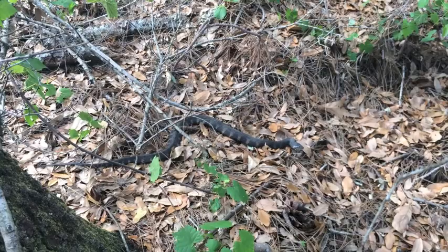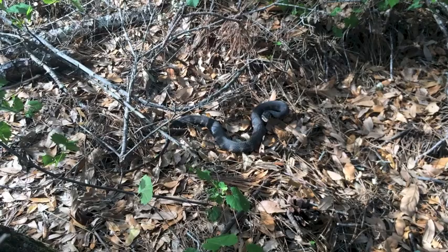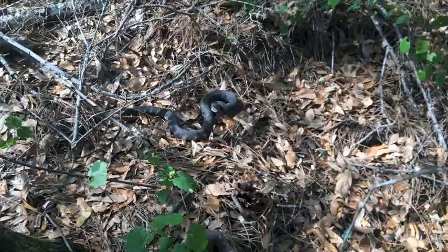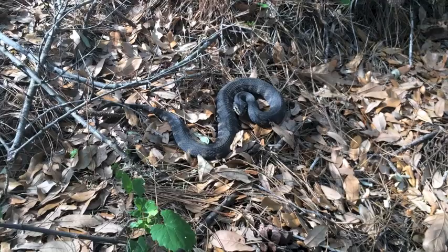Let's see if I can get a little bit closer. Ooh, see, look, Eli, you see how he's flattening his head out like that? He's trying to make himself look like a water moccasin, but he's definitely not a water moccasin. He's just an innocent banded water snake. Ooh, he's angry too. See, he will strike you, and he does have teeth, but he's not venomous.